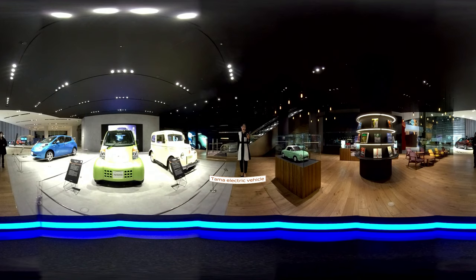So how did the Tama electric car come about? Nissan's EV history dates back to 1945, following the end of World War II. At that time, Japan was suffering from a serious oil shortage. On the other hand, Japan had a relatively large amount of leftover electricity generated by hydropower. Therefore, the government encouraged the production of EVs, and as a result, aircraft engineers in Japan took on the challenge of the production of electric cars.